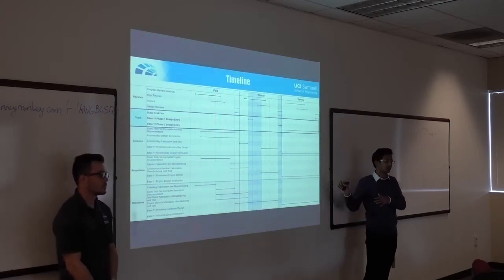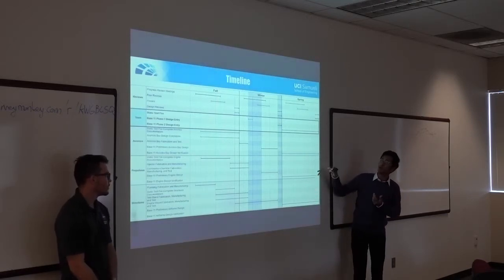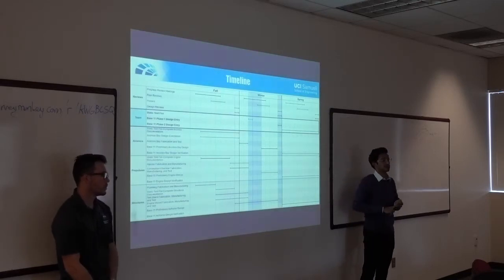There's a potential to conduct another static test fire, depending on the status of the original one. But our main goal that we expect to do is this line here, the phase two design, that goes into the next academic year.